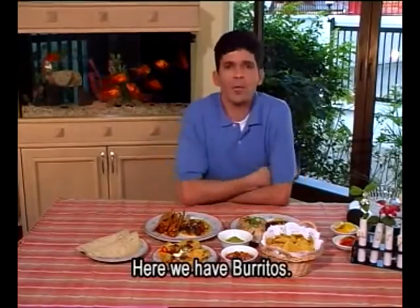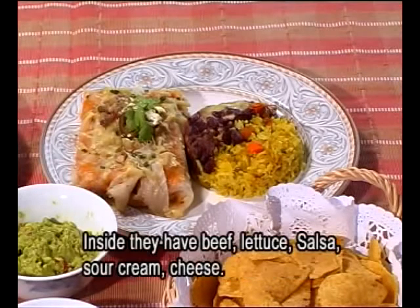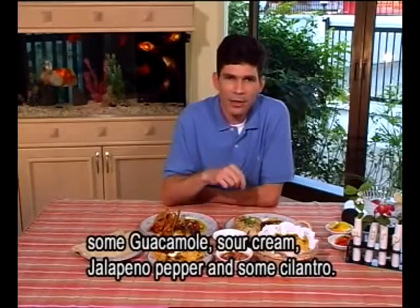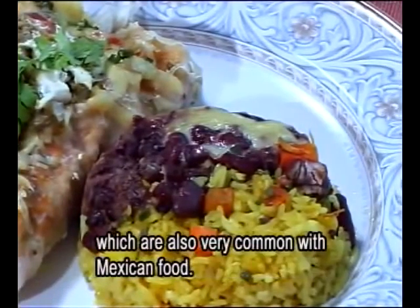Here we have burritos. This is a beef burrito. It's wrapped up in the flour tortilla. Inside, they have beef, lettuce, salsa, sour cream, cheese, and on top, covered with melted cheese, some guacamole, sour cream, jalapeno pepper, and some cilantro. This comes with a side dish of rice and beans, which are also very common with Mexican food.